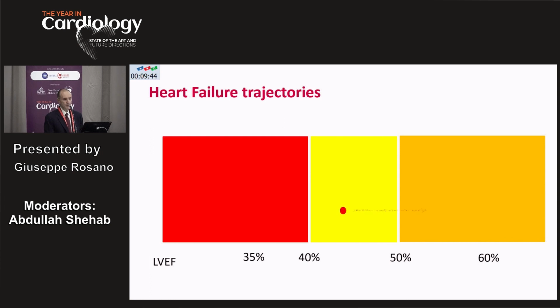So we need to talk more about trajectories. So patients that start, let's say, at 45% and then become 50%. What are they? Are they mid-range or are they preserved? Those, again, that have fast atrial fibrillation, get it controlled, then go back to 50%. What are they? Mid-range or preserved? Or those patients instead that start at 45 and then have a progressive decline of left ventricular function. These are patients that progressively decline.